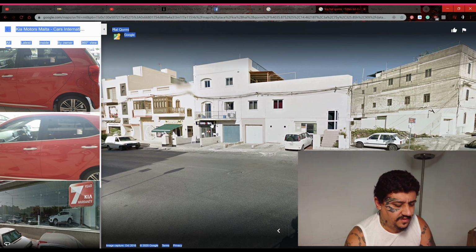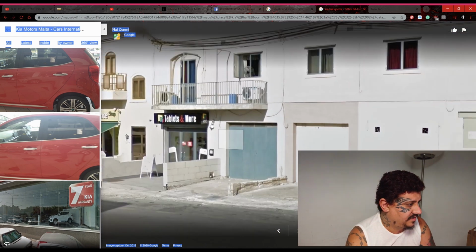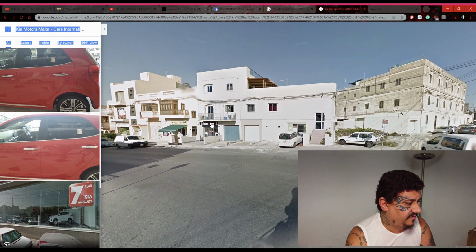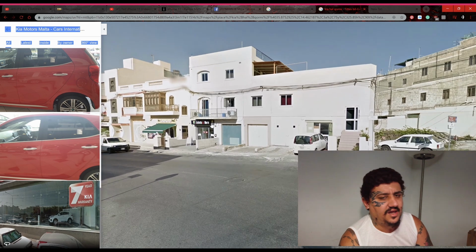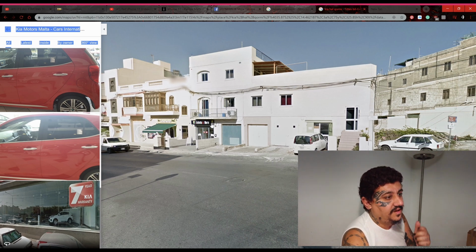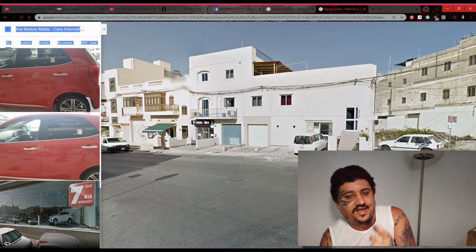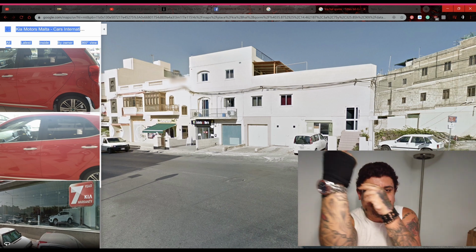And here, as you see, there's Tablets and More. They're right next to the convenience store. So Il Hamiri Army it is, my boys. Now let's dive in to see what we got from Tablets and More.